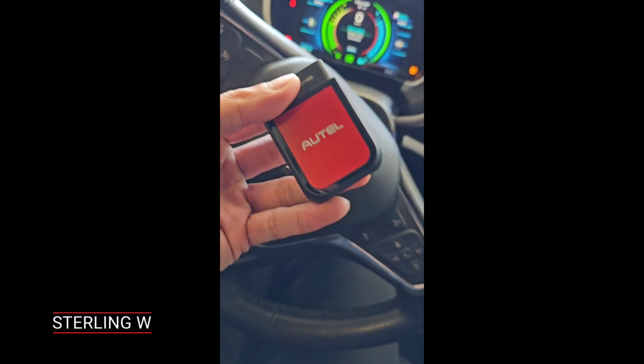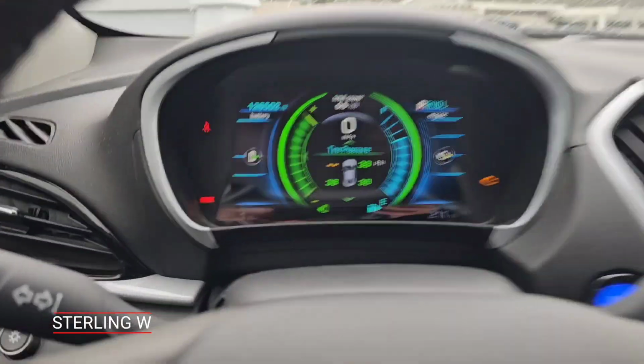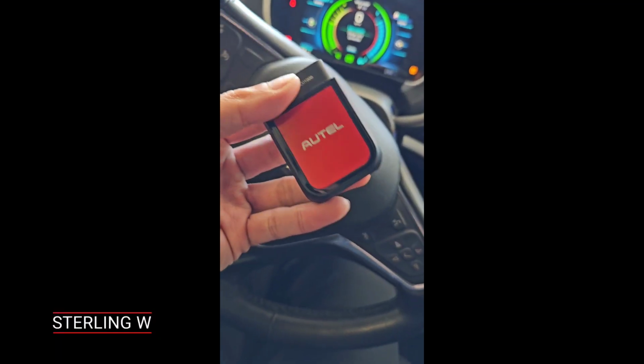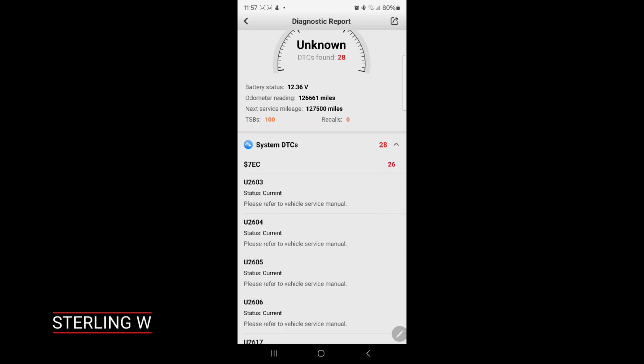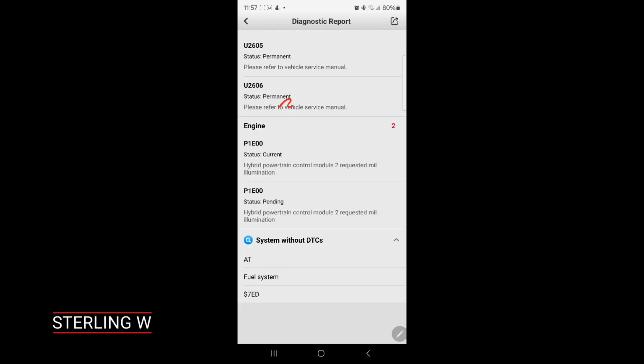Hey guys, I got myself an Autel advanced Bluetooth diagnostic scan tool for my plug-in electric vehicles and cars. This is pretty awesome because one of my EVs had an issue with one of the modules, and this was actually able to reset everything. At the same time, it was able to pull up the error codes that normally couldn't be seen. So this is really neat.